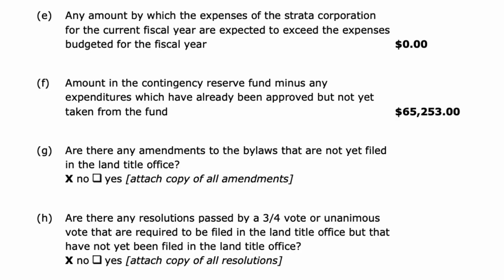Another very important thing that you're going to find on the Form B is the amount that's in the contingency reserve fund. Every strata corporation is mandated to create a contingency reserve, and this is essentially for unexpected repairs that may come up. There's a pool of money that they can pull from to pay for these repairs. What I like to see in a contingency reserve fund is about $2,000 to $4,000 per door. To me, that's a healthy contingency fund. And again, that'll be highlighted on the Form B.